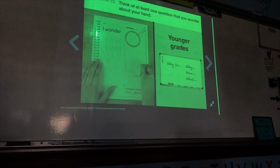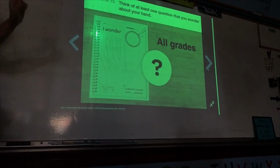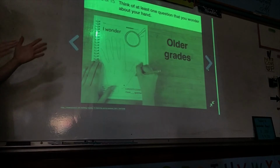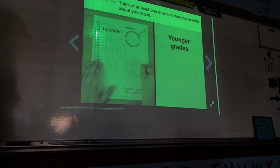So you guys, if you hadn't figured out, are considered older students. So you're gonna think of one question that you have about your hand, anything. Why does it move that way? What is it made out of? Whatever. And write it on your paper. When you're done writing your question, thumbs up. And we'll go to the next part of the lesson.